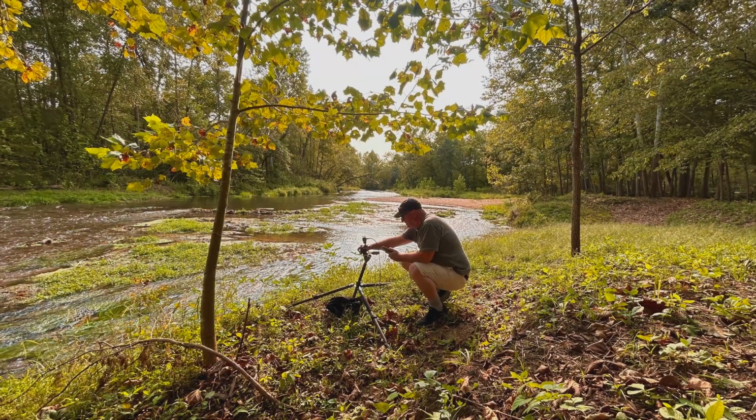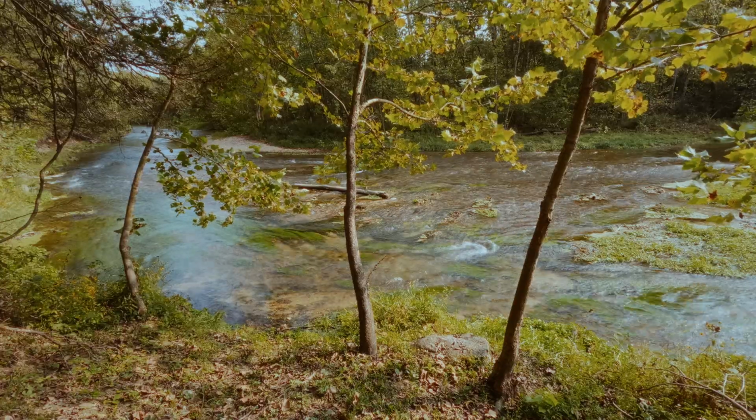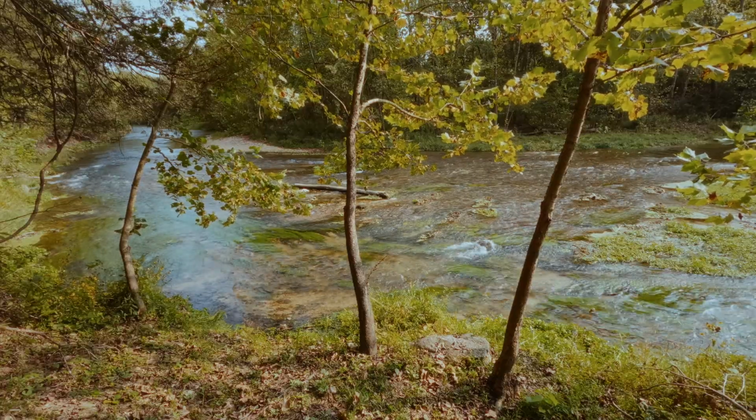We take several pictures with our iPhones and time-lapse videos with our GoPro. We sit down and enjoy the melody of the stream before continuing to Cedar Grove access.